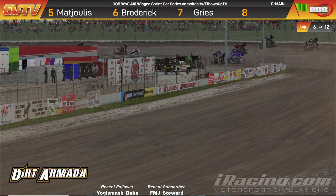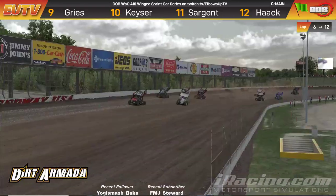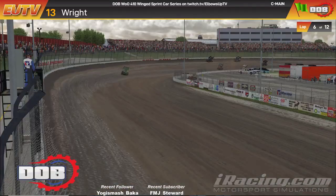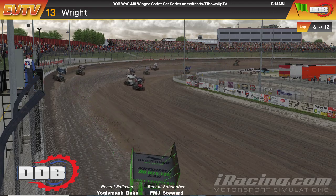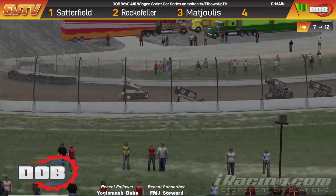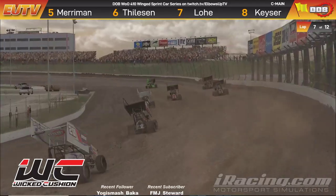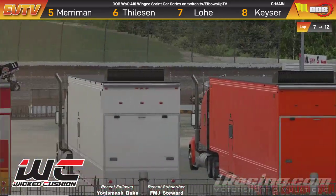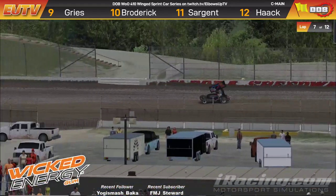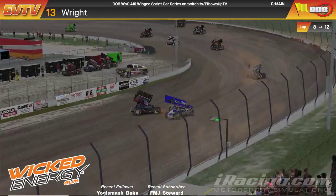Dustin Sargent has spun and hit the inside retaining wall. That's going to give second place to Rockefeller. Third place, Merriman. Battling it out there. To his outside, it is Cole Newhoffen who's made his way up into this battle. You can see no front wing on that car. We've got another caution on the track. Broderick as well, another car. There you see the caution right there.